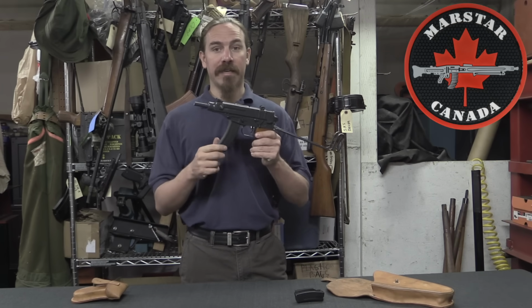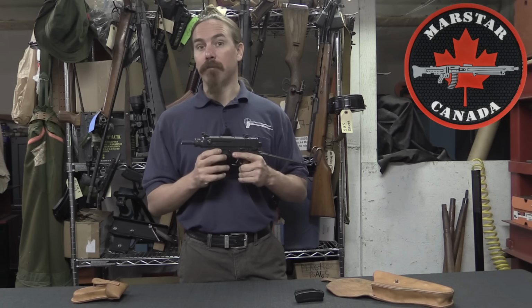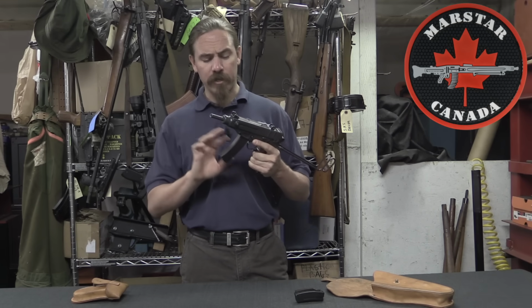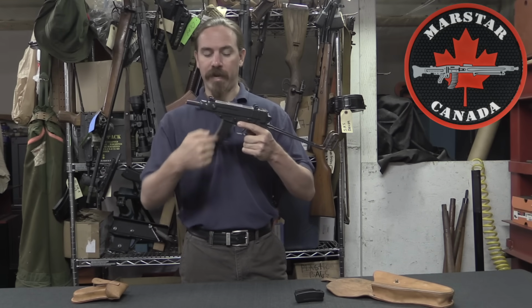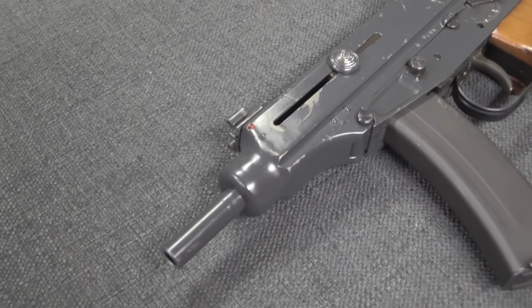Later on, this gun would be adapted to a number of other calibers, including 380 and 9mm Makarov. But the originals were 32 ACP. And that's why we have the curved magazine as well, is to accommodate the semi-rimmed cartridge of the 32.